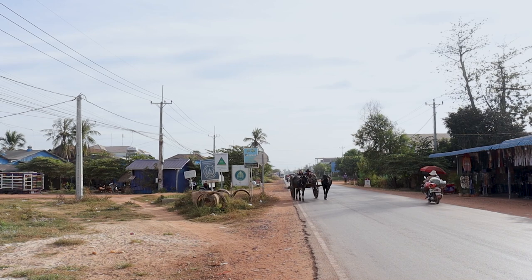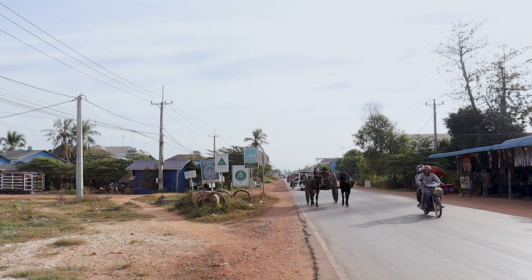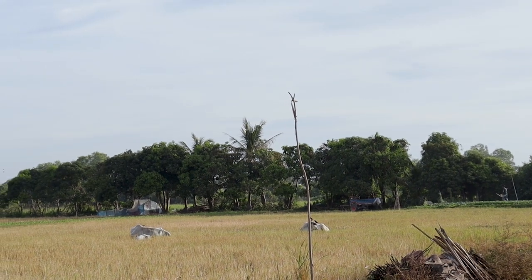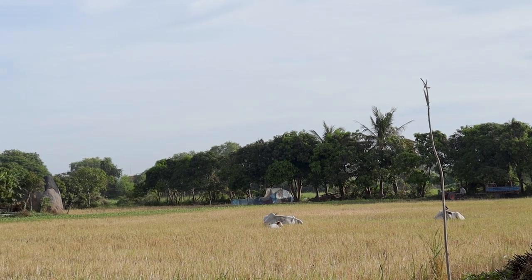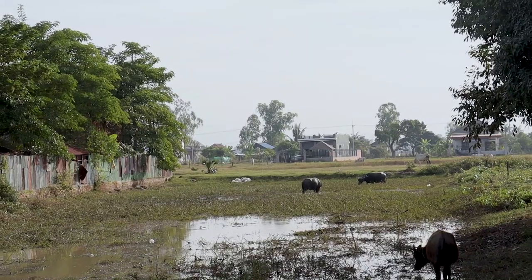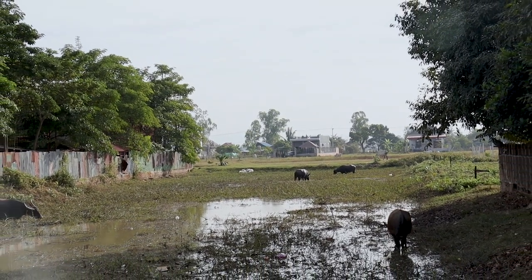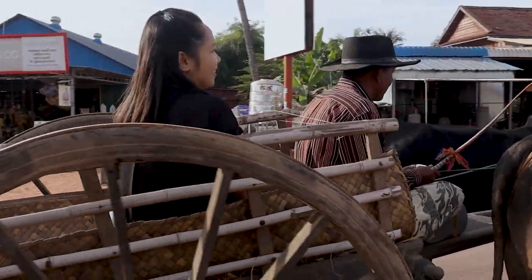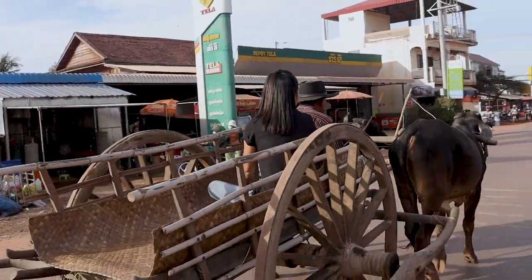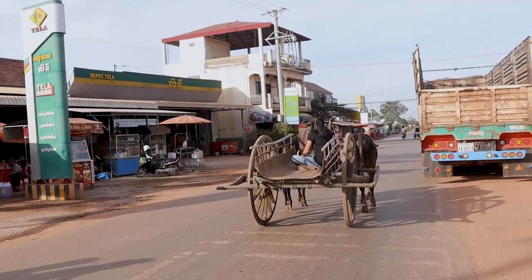There are about 2,000 families living in this village. 80% of them are farmers. They grow all different types of vegetables and rice. Besides that, they feed buffalo and sell them to the market. In this village, we can learn about their daily life and how they grow vegetables and care for their chickens and ducks.